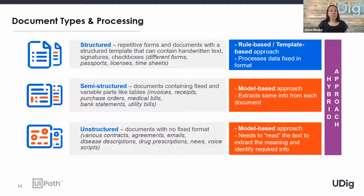Other examples of semi-structured documents are receipts, utility bills, medical bills, all things that are set up the same typically, but based on the information in the invoice can vary.